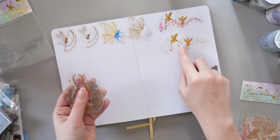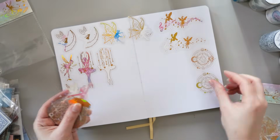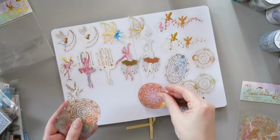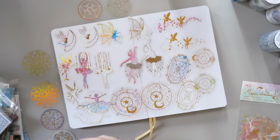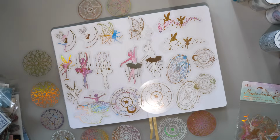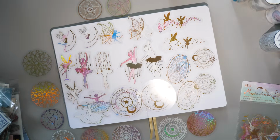You know I've been very into my fairies this year, and there are fairies and ballerinas in this set, which I think is so lovely. It's hard to find really nice ballerina ephemera, and these are quite gorgeous. And they also have these, like, I don't know, circle zodiac star things, which are really lovely too. Iridescent shine, and you get a gold version and a colored version of each of the stickers.